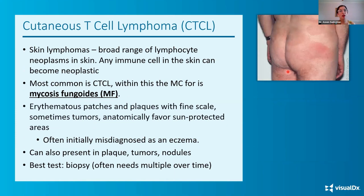Next is skin lymphoma. There are multiple types of skin lymphomas, but the most common is cutaneous T-cell lymphoma. Skin lymphomas encompass a very broad range of lymphocyte neoplasms in the skin, because any immune cell in the skin can become neoplastic, but cutaneous T-cell lymphoma references the T cells in the skin that have become neoplastic. And within CTCL, the most common form is called mycosis fungoides. This consists of erythematous patches or erythematous eczematous plaques with fine scale.